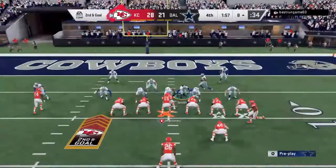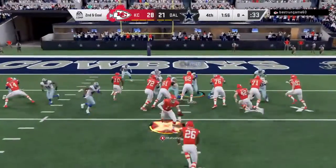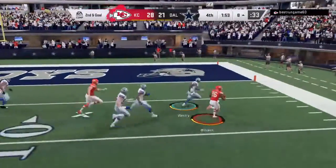This, in all probability, another run here on 2nd and 8. The busy night continues for Williams.